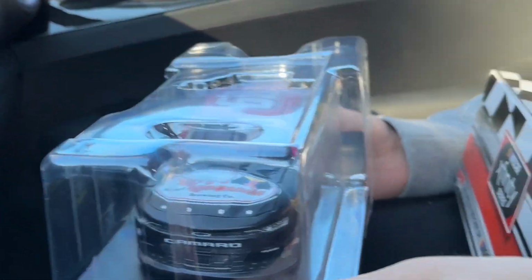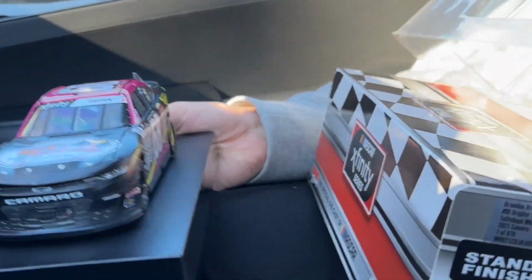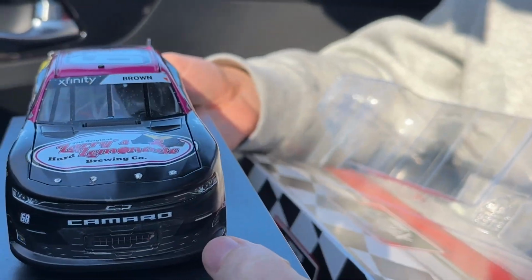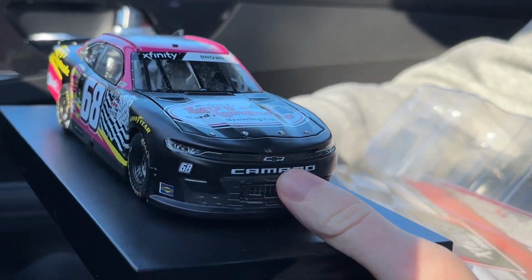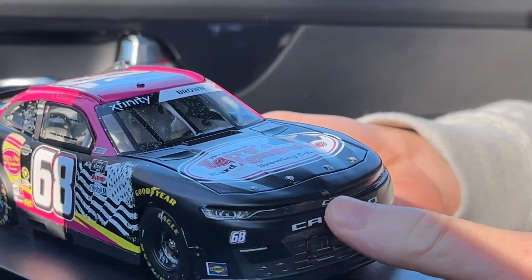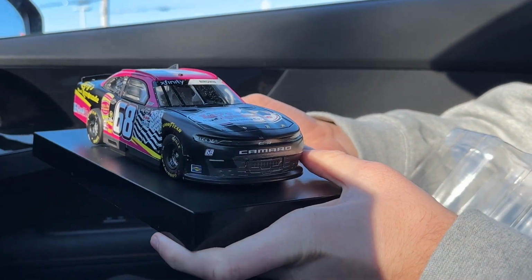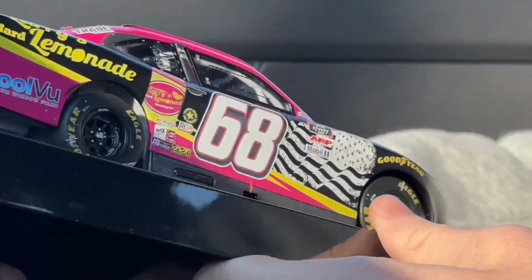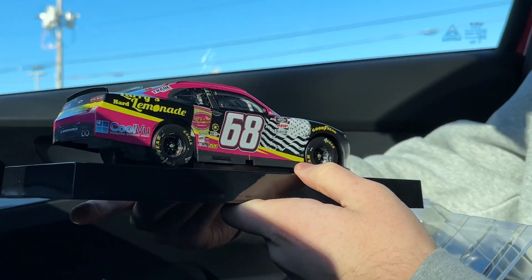Alright guys, so here is what my friend picked up. I'll let him do the talking on this one. So this is Brandon Brown's 2021 Talladega win. This was the first win for the team, and the race is known for another incident sparked by a reporter, but yeah, it's a really nice looking car.